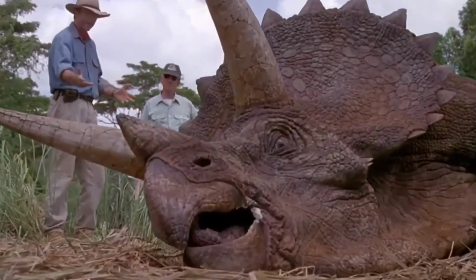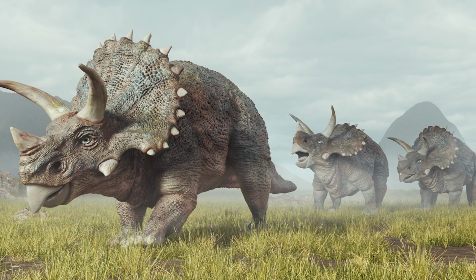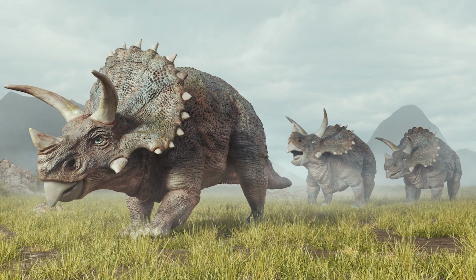The iconic Triceratops is always a dinosaur fan favorite. While smaller than sauropods, Triceratops still had a substantial body size. Estimates suggest its blood volume could have been around 100 to 200 gallons.